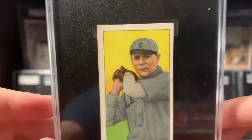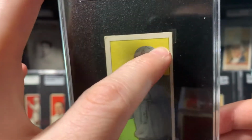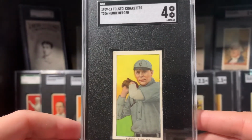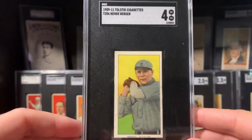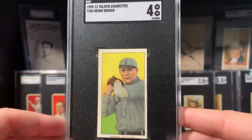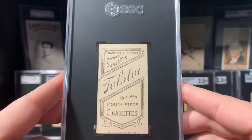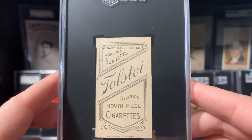A lot of the Tolstoi have what we call a wet sheet transfer. You can see it there. It's the frame from the back. They probably cut these super quick and stacked them on top of each other. And so there's a little bit of ink transfer on a lot of Tolstois, probably like 70%.